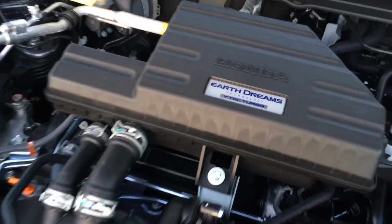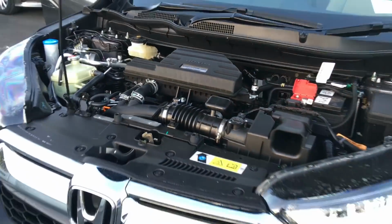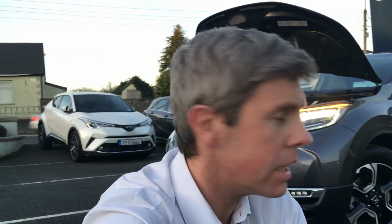So this is a VTEC turbo engine. As you were saying, 190 horsepower, and you can actually tell the difference. I really like these CVT gearboxes because they put down the power well, and from what I see they're genuinely more fuel efficient than the normal equivalent manual version, because when you're driving on long runs the engine revolutions stay lower. That's how the CVT works; it gives you the best engine revolution that you need.